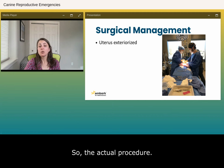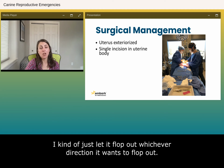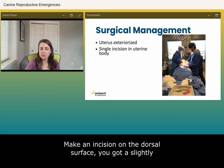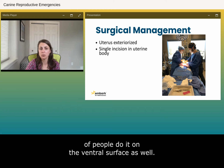So the actual procedure, the uterus is exteriorized, which is what we're doing here on the table. Make a single incision into the uterine body. I kind of just let it flop out whichever direction it wants to flop out. So I make most of my incisions on the dorsal surface because it seems like that's the direction it wants to come out of the abdomen. You've got a slightly decreased chance of adhesion to the urinary bladder. So maybe that's a benefit, but certainly plenty of people do it on the ventral surface as well.